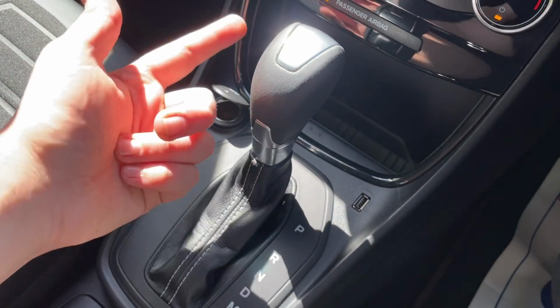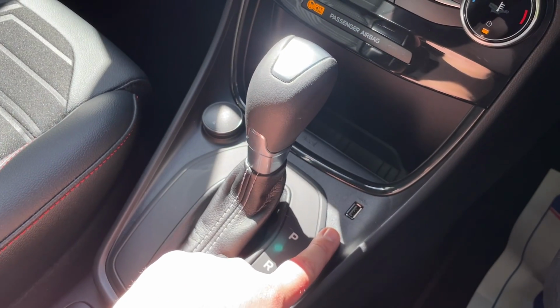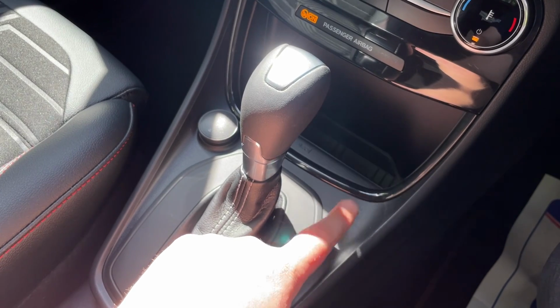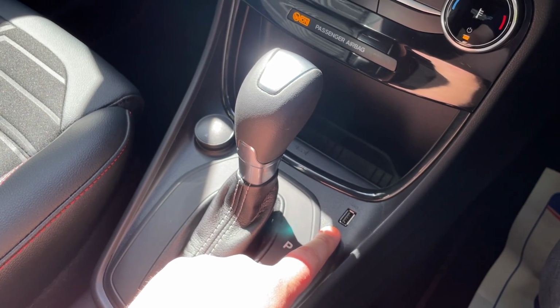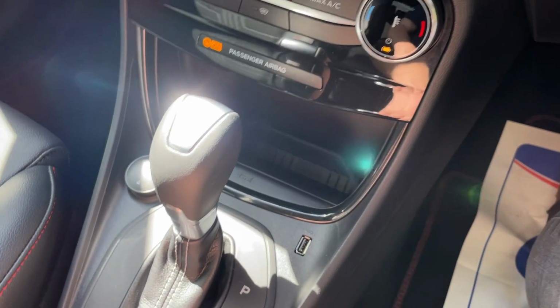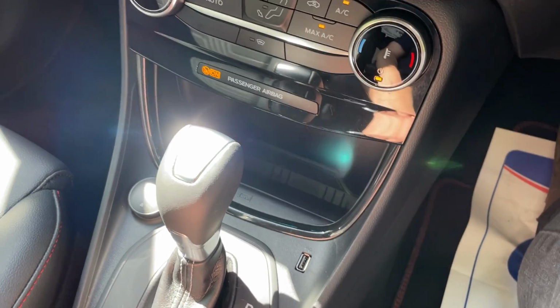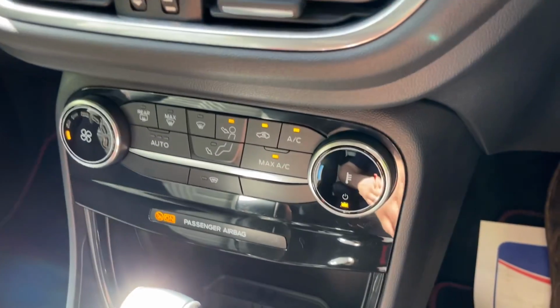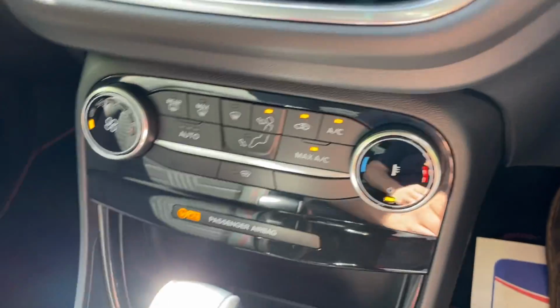To the left hand side is your 12-volt socket, and to the right hand side is a USB-A. This will be about 2.1 amps of charging, so a bit slower than the other one, but this can also be used for your media as well. If your phone supports it, we do have a wireless charging pad down there, so pop your phone in there and it will wirelessly charge your phone. Obviously, if your phone supports it. If you've got a Nokia 3310, you might not be that lucky.